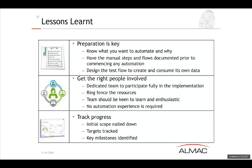We designed the test flow itself to create and consume its own data, so when we're running the automation, it doesn't impact any of the testing that's being performed on that environment. The data flows from create customer. We use that customer to create our project. We take that project number, we put it into our quote, we take the quote number, and it just keeps flowing throughout. So it doesn't interfere with any of the data that's going on in the system, unless we are running maybe a regression pack with specific data that the tester has provided.